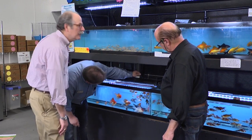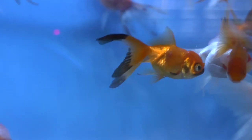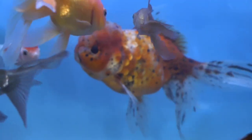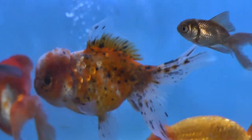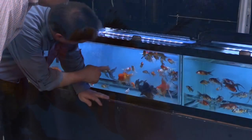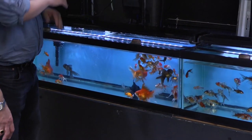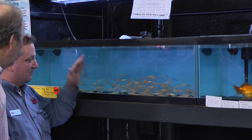This is a rare one right here. Look at that white telescope. He's a Moor, but look how he's pure white with the telescope eyes. And look at the beautiful butterfly tail. You can see how friendly they are. They're just kissing my fingers, and like I said, fun little fish there. Moving right along. Is that a lion head back there? That is an Aranda because he has the dorsal fin. See the dorsal fin on the back? That lion head, like you said, has the smooth back. He has a bigger head. He's very smart.